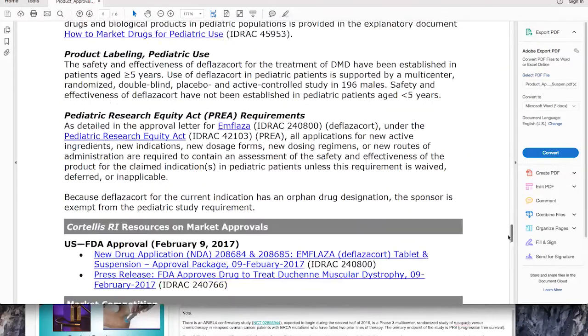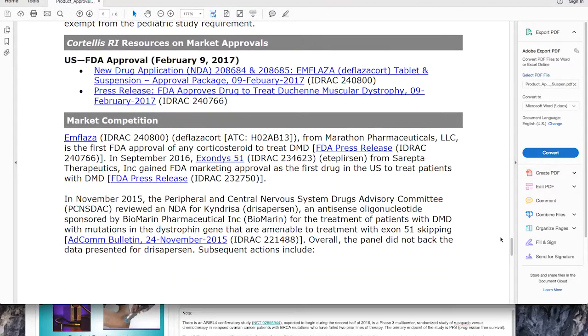So we can see of this drug, what are the competitors out there? Some of these may be approved, but some of them may be in the pipeline as well. So they could be promising drugs that are coming out. So we have a mention of Exondys here that was approved in 2016. That was from Sarepta, and that gained FDA marketing approval as the first drug in the US to treat patients with DMD. So that's one of their key competitors that's already out there.